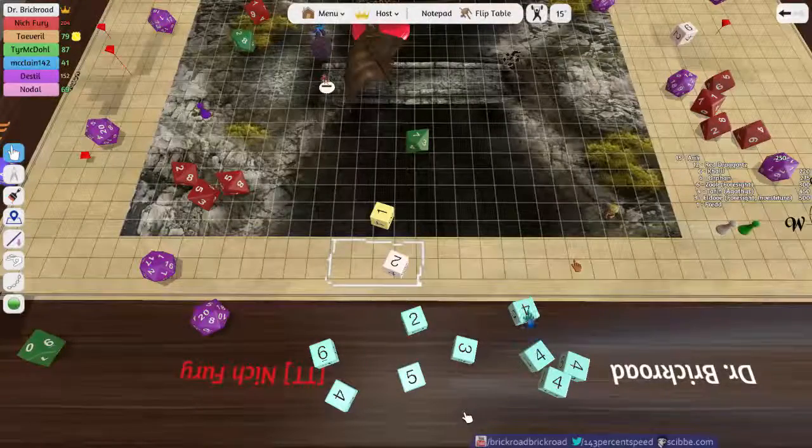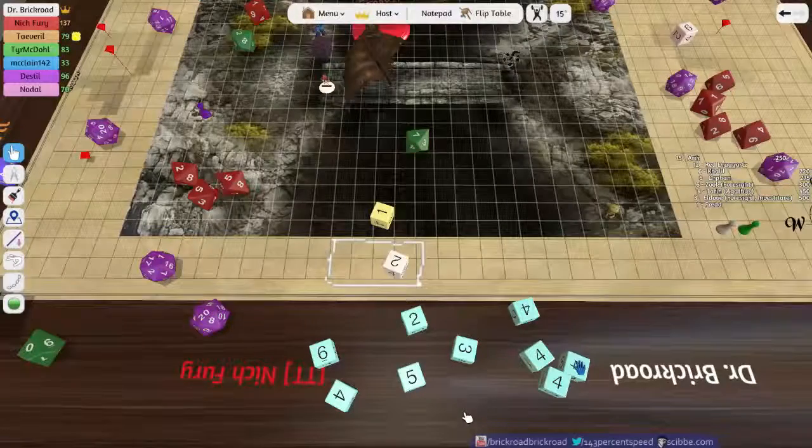24, 8, 4, 28, 32. Oh, sorry. I'm seeing 36 in the blue. Yeah, 36 is in the blue.